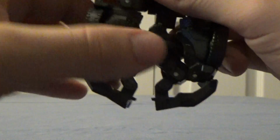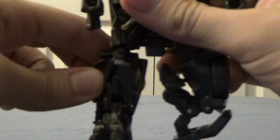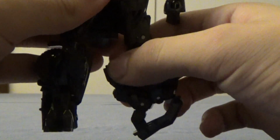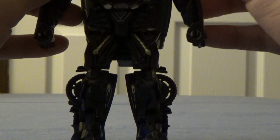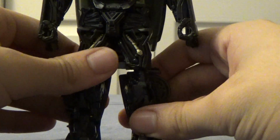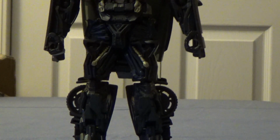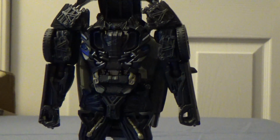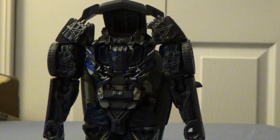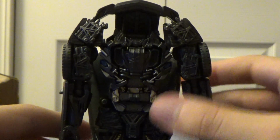Now for the legs, you're going to fold that downwards and then rotate it forward. You're going to do the same thing on the other side here. And then this is the part where I need to raise the camera to get a little more of him into the shot. There we go. I'm going to make him face forward a little better there. There we go.